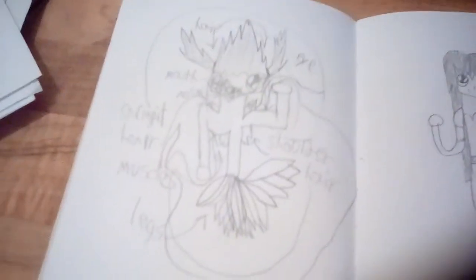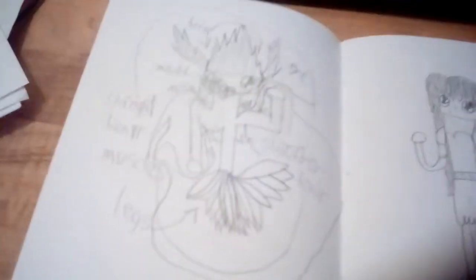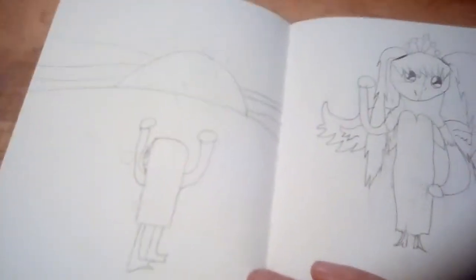And then here was an alien thing, because me and some of my friends had this like alien conspiracy theory thing. I don't even know anymore. It was really insane, to say the least. And then another cute character. And this was supposed to be a character like laying down and looking at the sunset. I intended for it to be a lot better than it was. And then here's another prom character with like really, really long hair.